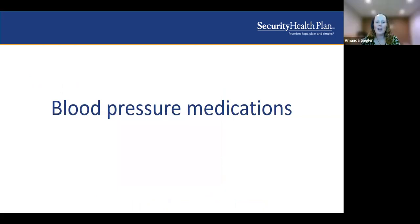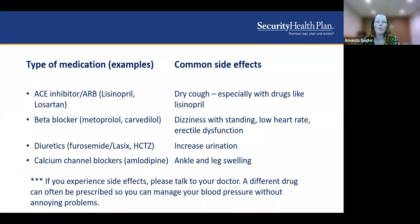So today we'll be talking briefly about a few different types of blood pressure medications, and then the main focus will be on why it's important to keep taking your blood pressure medicines. So this first slide here, I just wanted to highlight a few of the different blood pressure medications that are available and some common side effects of each.